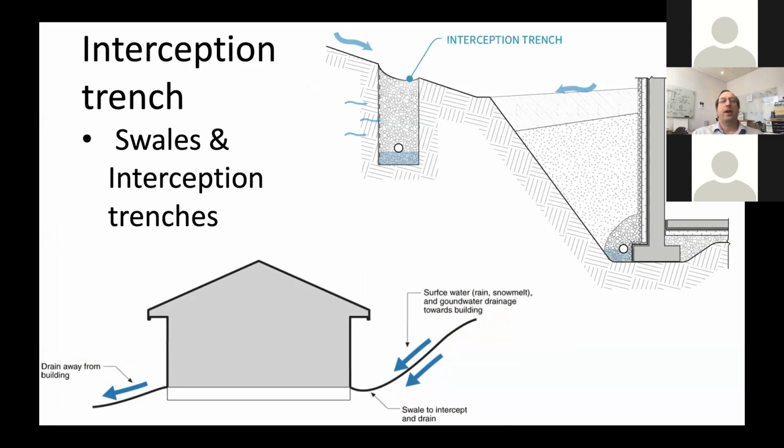Now, sometimes you have a site where you obviously can't avoid that situation. And so if you have the ground sloping towards the house, there's a couple of ways to deal with it depending on how serious the situation is. At the very minimum, you want to have a swale downhill of the slope, but uphill from the house. You want to have a swale that collects surface water, whether it be rain or melting snow water or even subgrade water. And you want it to be intercepted and drained and carried around the building itself and continue downhill.